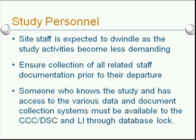One important document, not just for closeout, but again for the duration of the study, is the staff signature and delegation of responsibilities log. This is a log that is a regulatory document. It's not a staff roster. It is intended to be just that, a signature and delegation of responsibilities log. So it's one that needs to be completed thoroughly. It needs to be paid special attention to.